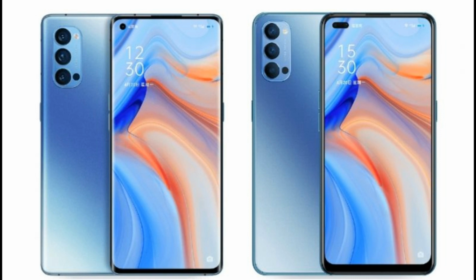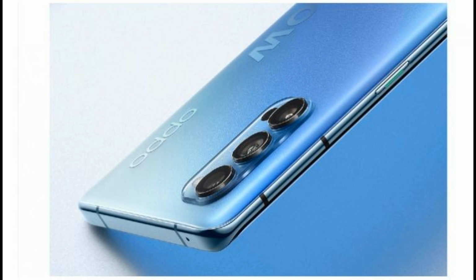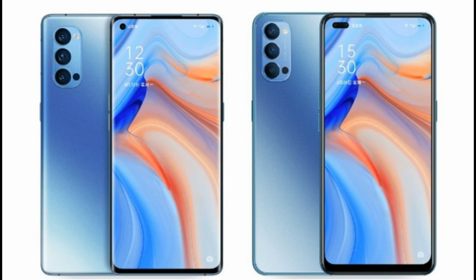In fact, it's very similar to the Find X2 Neo in terms of size, shape, and build. It's got the glass on the front and back that curves towards the edges, making it look and feel really slim. It's narrow too and has really skinny bezels on the front, ensuring the screen takes up around 94% of the available space.